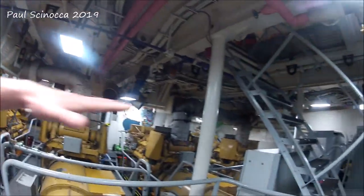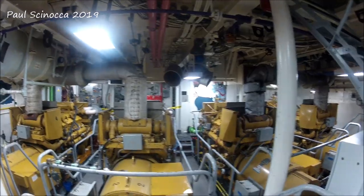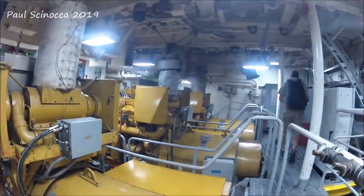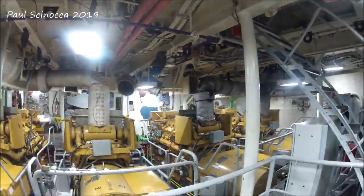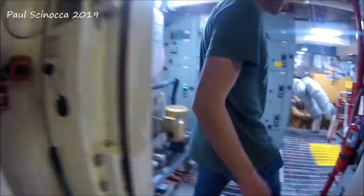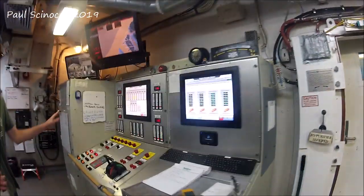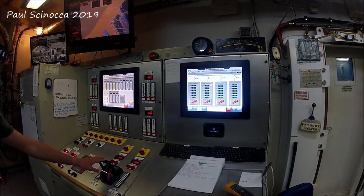Like Mark was saying, we've got four generators. Generally we run three of them at a time, and then we've got one offline. There's a control down here in case anything happens up in the powerhouse, so they can still work, and you've got both your throttles here.